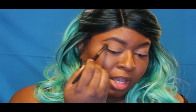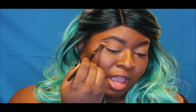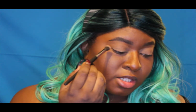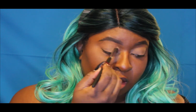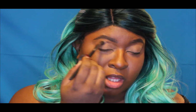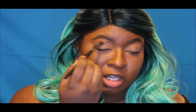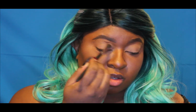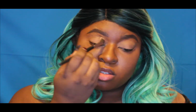I've been so excited about this palette ever since I saw Jackie Aina swatch it. I was like, oh, I must have this. It is so pretty. It is absolutely gorgeous, and I can't stop smelling it. It literally smells like a chocolate bar. It is so good. Right, so we're going to do the same thing on the other eye.